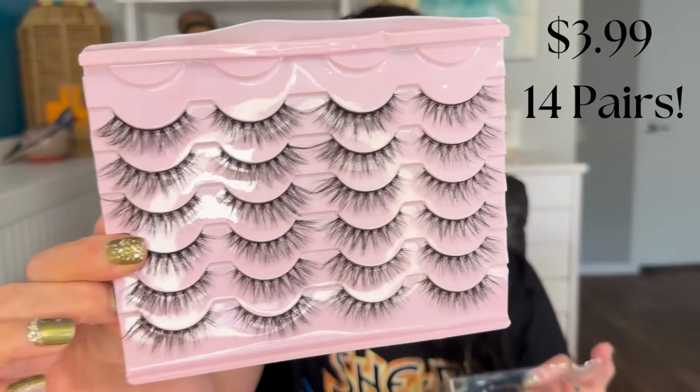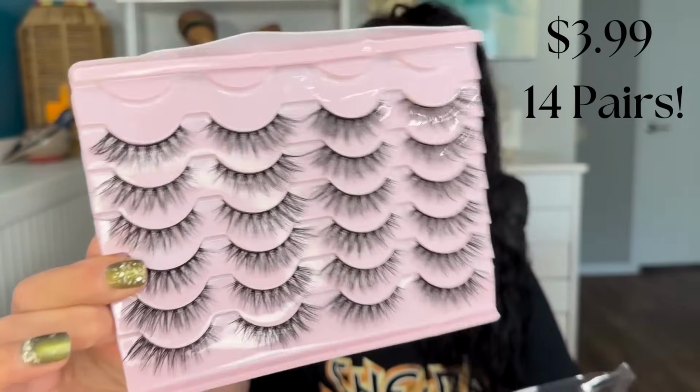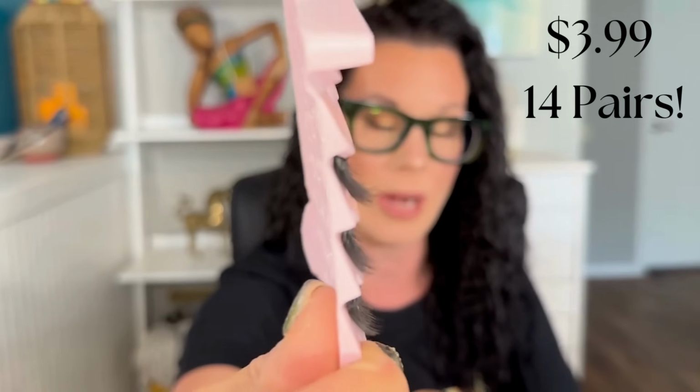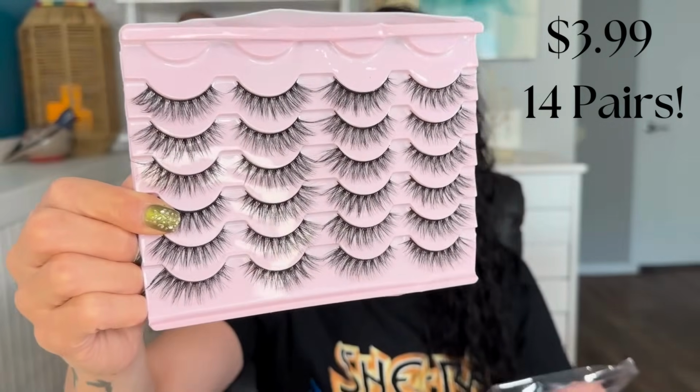And I do really like this version. I do like to have them a little bit more fluttery. They're not super 4D or 3D curled. They're just a very nice, fluffy, fluttery eyelash that is the kind that overall I really enjoy.